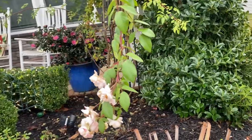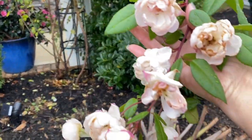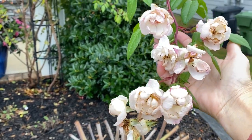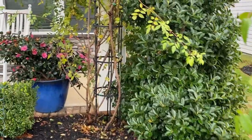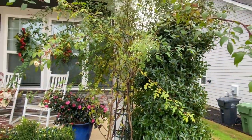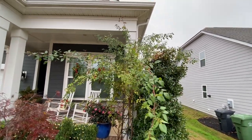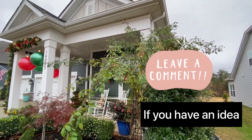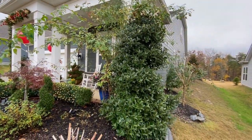And I have a few blooms here. Of course, it's rained on it this morning. Let's see if I can grab it. Just a soft, delicate, light pink rose. And I have a hibiscus there that's trying to hold up some of those stems. I'm not sure what I'm going to do with this. I wanted them to wrap around this pole, but they're not really wanting to bend with me. I'm gonna have to figure this out.